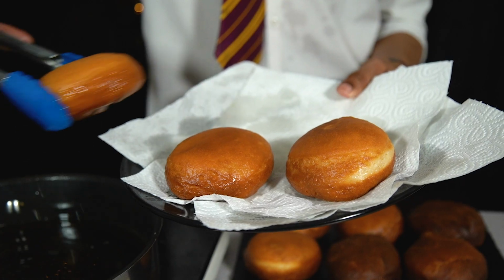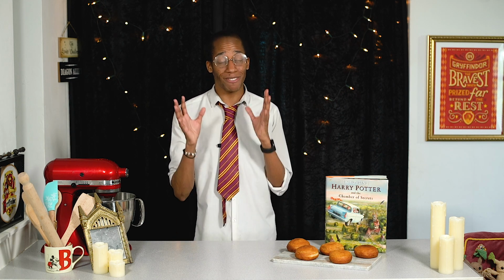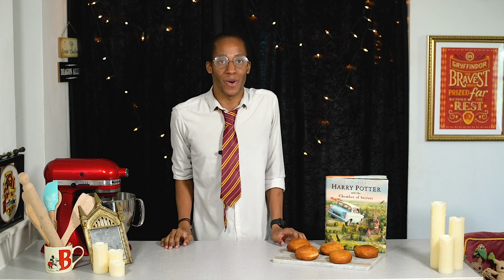So all our donuts are fried, they're looking lovely and golden, and our jam has cooled down, so now we can stuff them, and I'm going to pack in as much jam as possible before we finish them with our Hogwarts House glaze. It's a really quick and easy donut glaze recipe, then we'll use some food colouring to add our Hogwarts House colours before finishing them off with some glitter. This is what you need to do next.